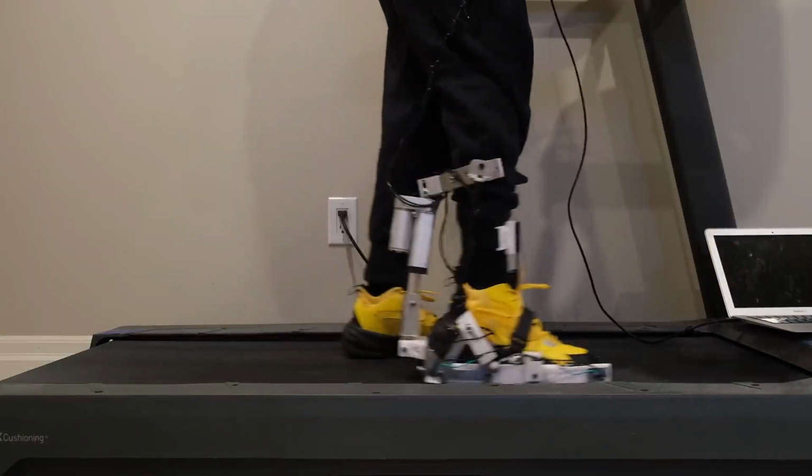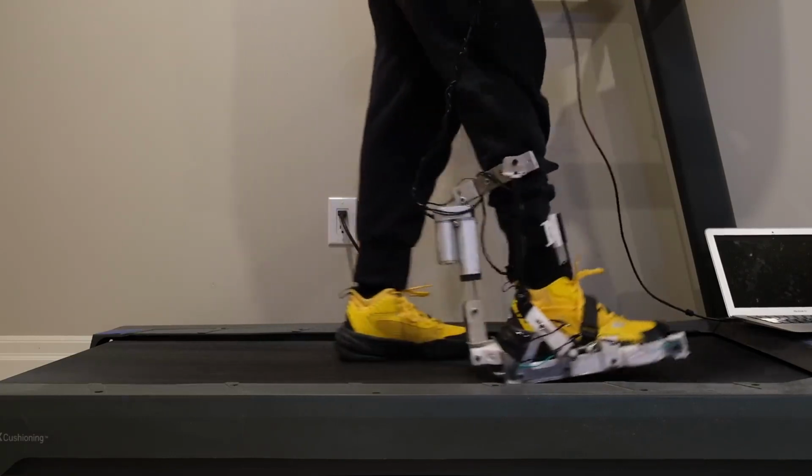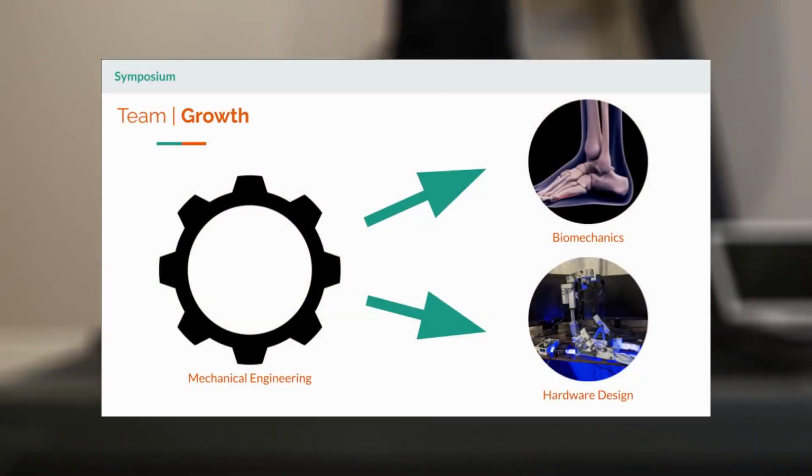Our design project has advanced our teammates' capabilities in a multifaceted design environment. Our team has been able to expand our skills beyond mechanical engineering by exploring software development, hardware design, and human physiology to complete a well-rounded biomechanical product.